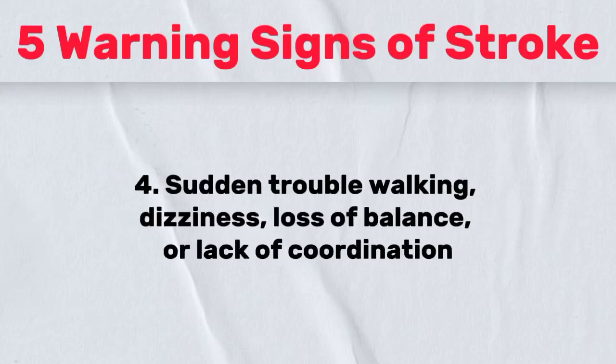Number 4. Sudden trouble walking, dizziness, loss of balance, or lack of coordination are common signs of a stroke, particularly when it affects the areas of the brain responsible for motor control and balance. 1. Trouble walking. A stroke can affect the brain's ability to send signals to the muscles involved in walking, resulting in difficulty with coordination and movement. This may manifest as stumbling, veering to one side, or being unable to walk in a straight line.